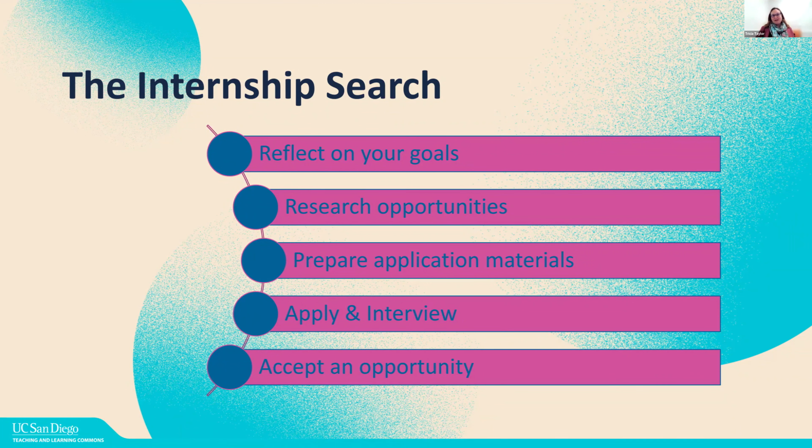From there is preparing your application materials, and those things might be happening simultaneously, but you want to make sure you have a good, solid resume together. If you don't have one, start creating one. Make sure you get it reviewed. Use career services resources and get your resume reviewed so you can be confident that you're using solid application materials. That's your foot in the door when you're applying to different internship opportunities.